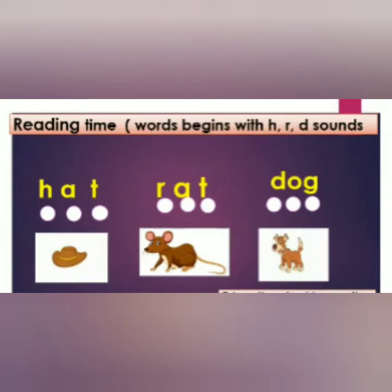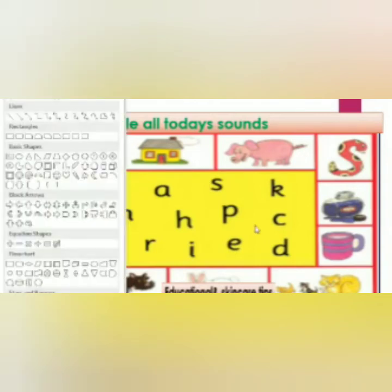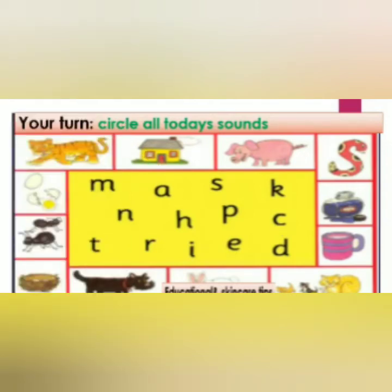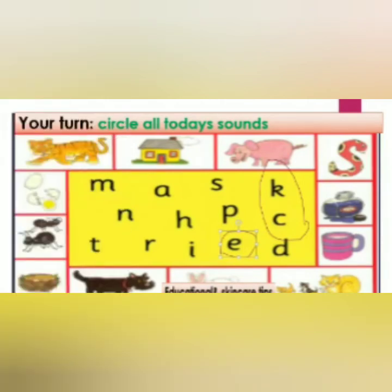Very good. And the last word, what sounds did we learn in today's lesson? Can you circle all of them? Very good. You know very well, the first sound was K. The next sound was A. Very good. You remember them. So smart. Very fantastic children I have.